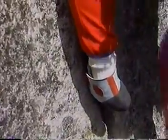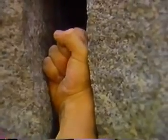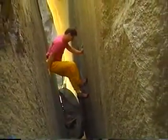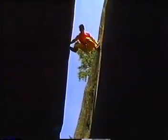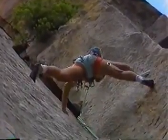Foot jamming. Fist jamming. Off-size, a dreaded technique, where the crack becomes too wide to jam an appendage. And chimney. Finally, stemming, perhaps the most elegant of all climbing techniques.